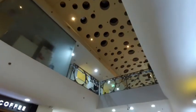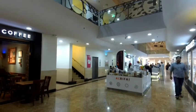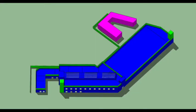Some of the unique features of the building are the curved roof that covers the main hallway, with its circular windows that provide indirect sunlight. Behind the main building is a U-shaped storage and facility services building, which is excluded from the analysis.